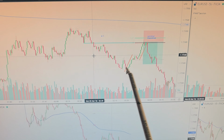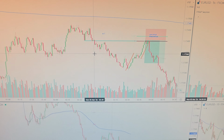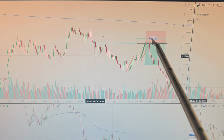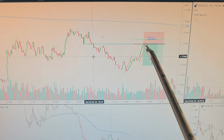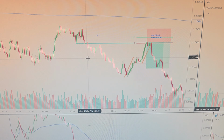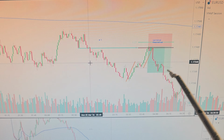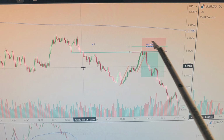And then there's symmetry here actually. See? That's very interesting. The symmetry idea comes up, and it just exceeds the 1, but it doesn't go to the 1.272 extension. And then here's a quick 2R theoretical.